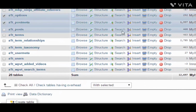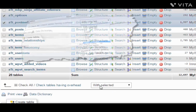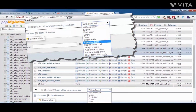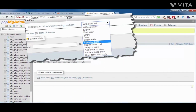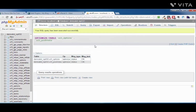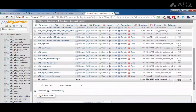It automatically checks all the tables in your database that have overhead, and then in this drop down box to the right of that, click on that, and there was a link that said optimize table. Now you can either use that or repair table. The results of either one of those would be the same thing, the removal of that overhead. So now if we come on back to our database and scroll down, you can see that the overhead has been successfully removed and our database is chugging along on all cylinders, nice and smooth.